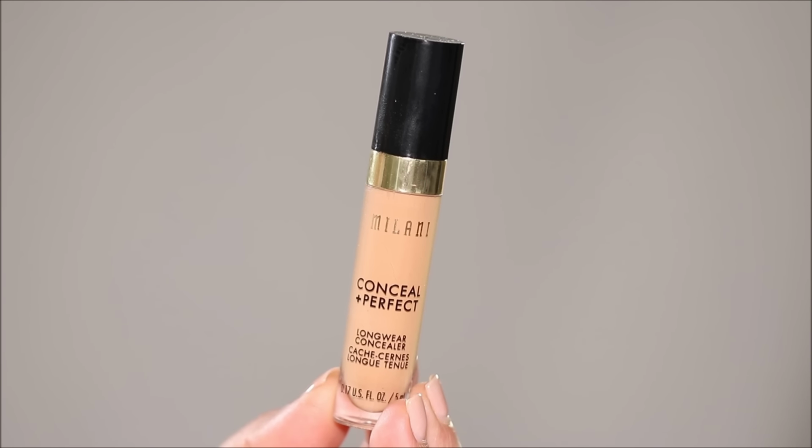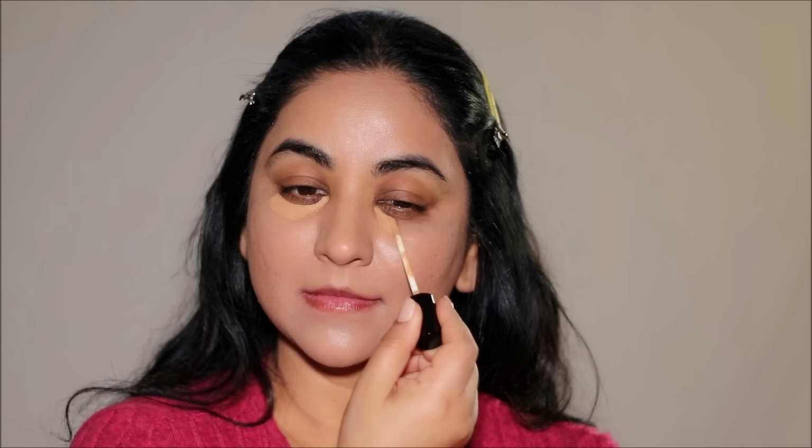Now on to my favorite concealer, Milani, in the shade Warm Beige, which is 145, true match to my skin tone. I'm only going to apply it in areas where I want to conceal, where I have that uneven skin tone under my eyes and around my mouth. And while it's drying up a little bit, I'm going to contour my face. When you let your concealer dry a little bit, it's easier to blend. It gives you more coverage.